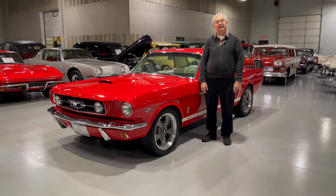Well, greetings from the sales floor of Ellingson Motorcars here in Rogers, Minnesota, a suburb of Minneapolis, Minnesota. Today we're going to talk about a little resto mod Mustang 1965 coupe. I will give you all the details in a moment.